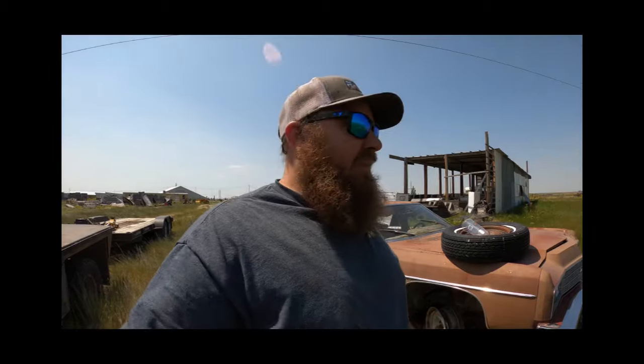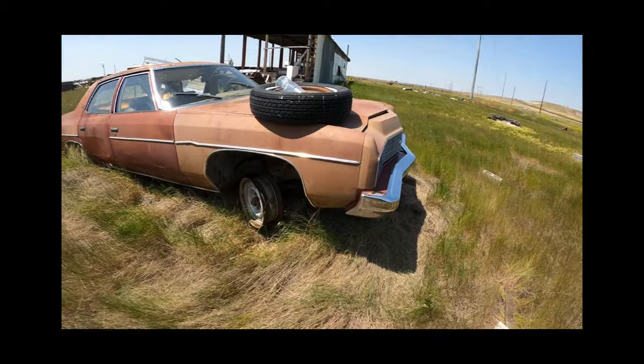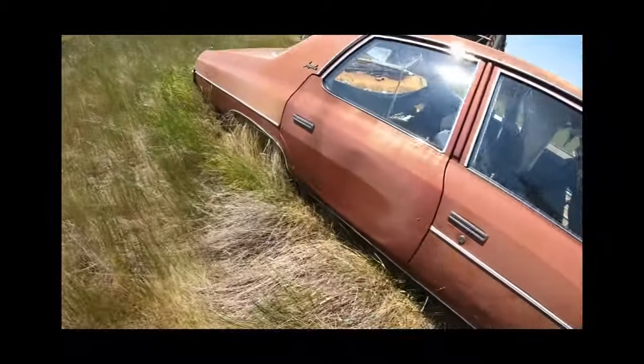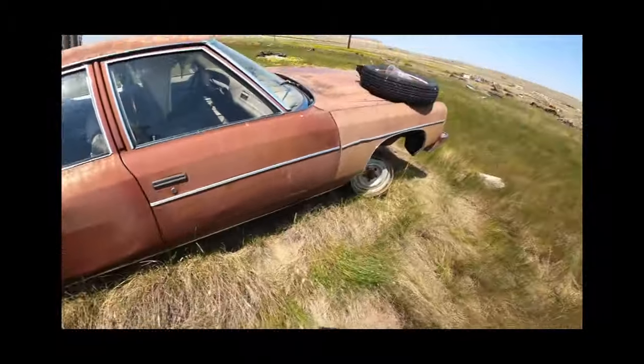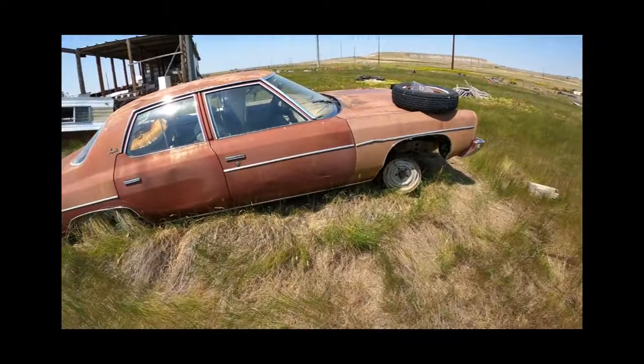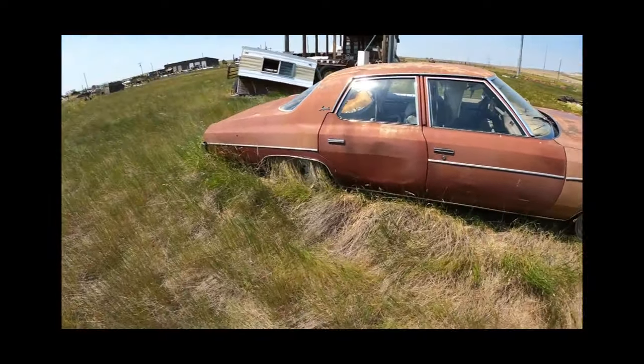All right, we're back out here again. Pretty long trip. Never mind, it's 3.4 miles, but we're gonna grab this 73 Impala. Every single wheel on here is tireless, so got some tires. We're gonna throw those on there and get it off the blocks and see if we can't get this winched on too.